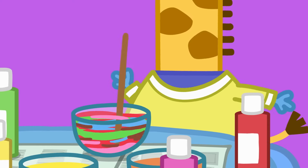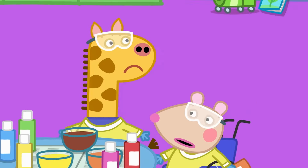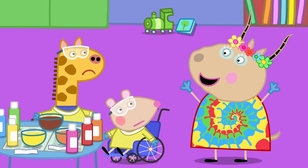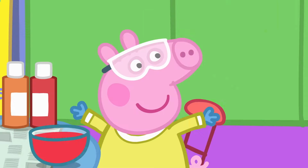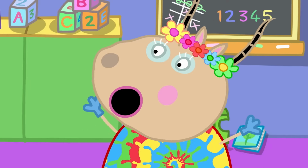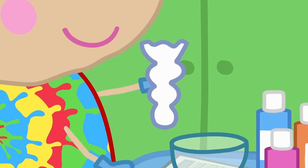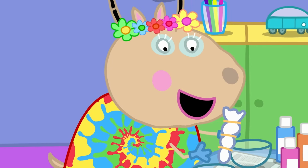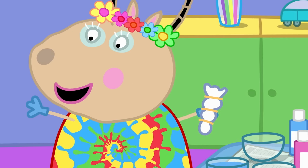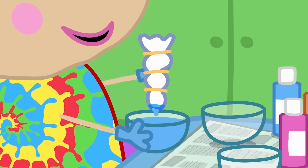All the colours have combined to make Muddy Puddle brown, not a rainbow. Don't worry, Gerald. You can still make your T-shirt rainbow-coloured by dipping it in lots of different colours. Can I make my T-shirt rainbow too? Of course. That's what we're all going to do. First, squeeze your shirt together and wrap elastic bands around it, like so. Squeeze and... When your elastic bands are ready, it's time to add the dye. A little at a time, just like this.